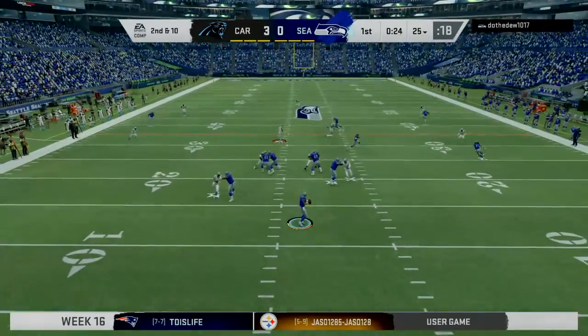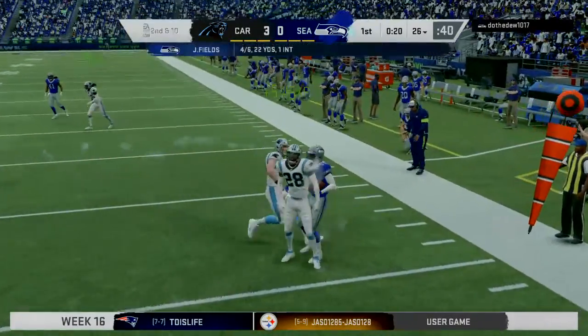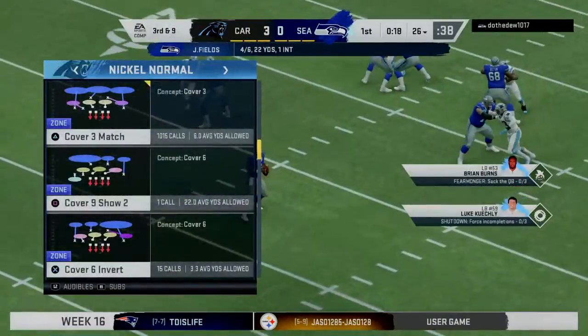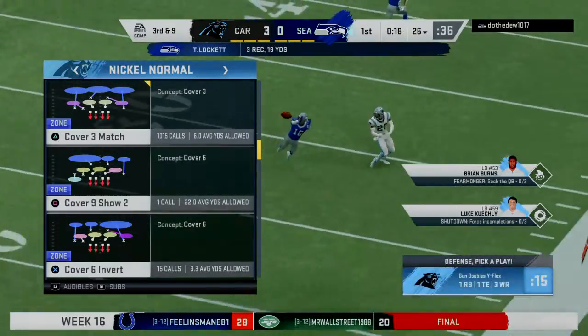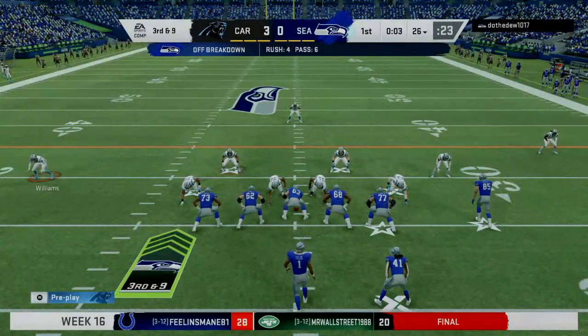Looking to throw on second down. Fields. And oh, look at that, a diving catch. Maximum effort, partner. Minimal gain. Yeah, minimal gain. Looked good, though. And this will probably be the last play of the quarter.